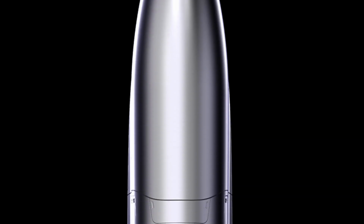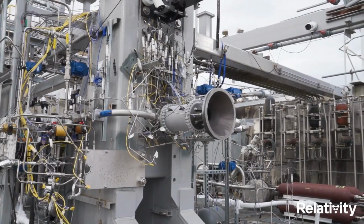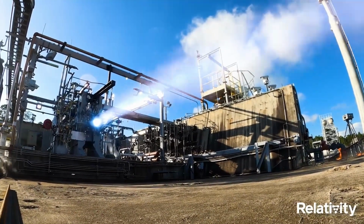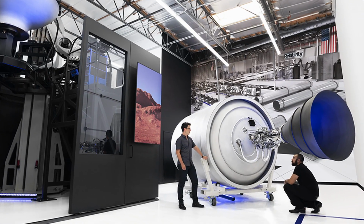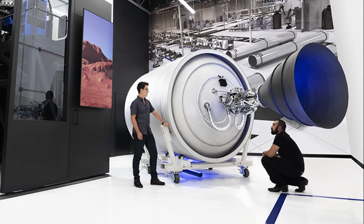Following the announcement of Terran R, the company's latest round of funding enables the scaling of the Terran R program and long-term infrastructure development. The Terran R rocket will be outfitted with 7 3D-printed Aeon R rocket engines capable of 302,000 pounds of thrust each, while its upper stage houses 1 Aeon Vac engine.